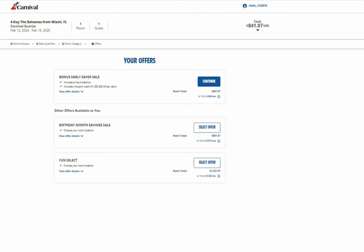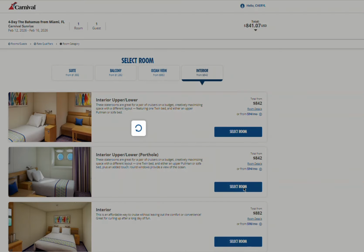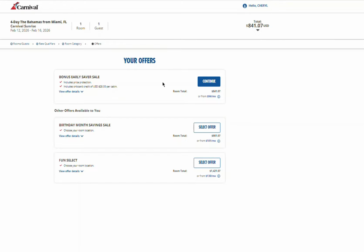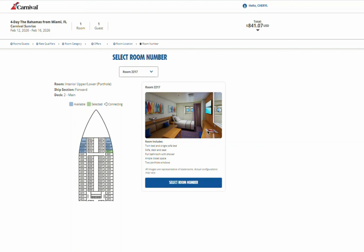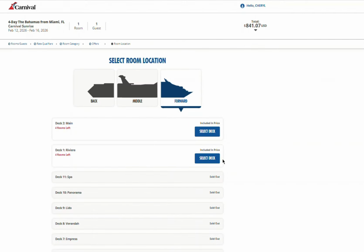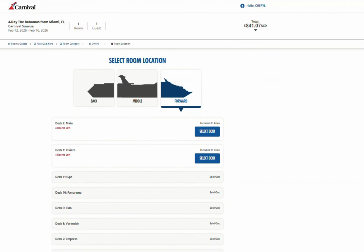So let's go back again and let's see what's available for the porthole 1A cabins. So again, we'll select this promo and we see there are only cabins available in the forward, but we see that they're available on deck 1 and deck 2. So if we go into deck 2, we see that the portholes are available in the forward of the ship. These forward cabins are porthole cabins, 1A porthole cabins. And if we go to deck 1, we see we have a few that are available there as well.